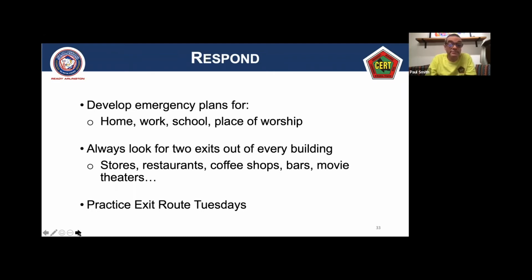A practice that Dr. Smith recommends at work is what he calls Exit Route Tuesdays, which is the idea that every Tuesday you take a different way out than you normally do. You find all the unusual exits, or you do a complicated series where you go down one floor and then exit differently from that floor. The idea is to be familiar with all the ways out so that you don't have to figure it out in real time in an actual emergency.